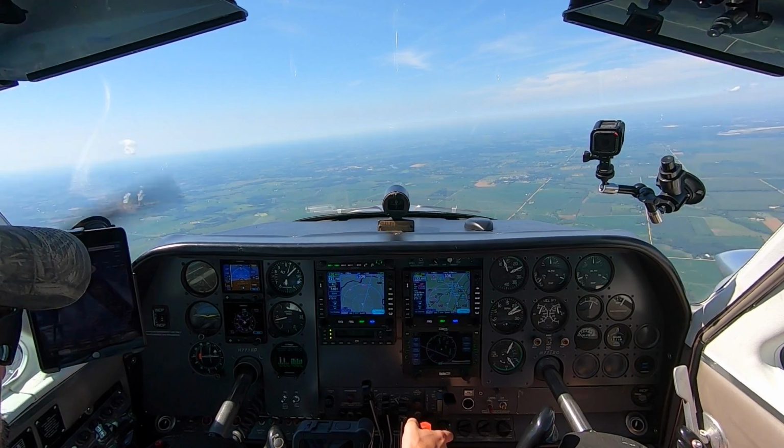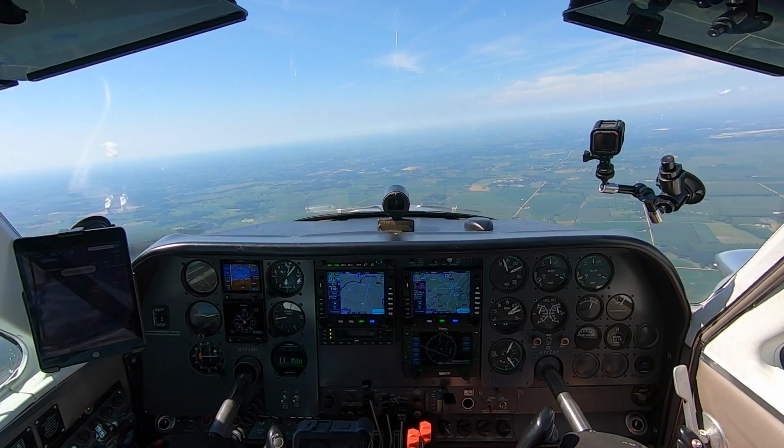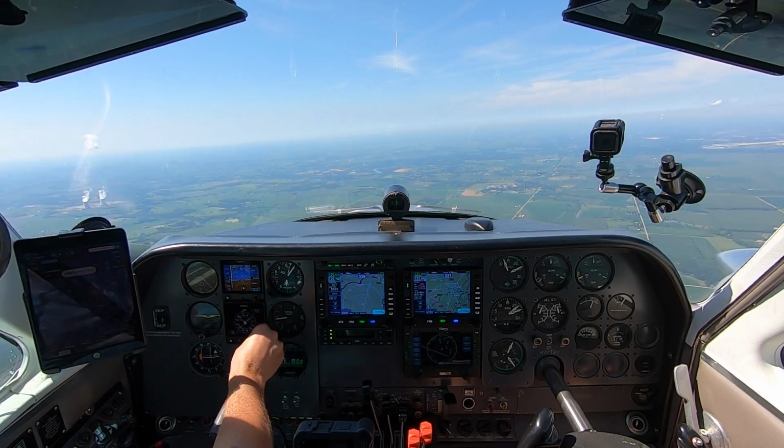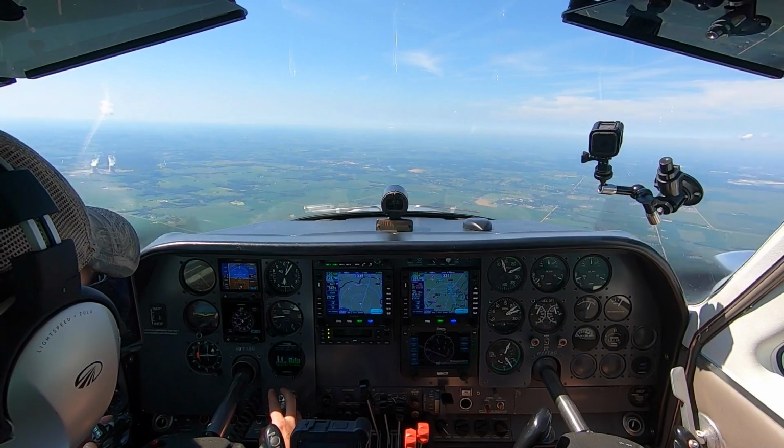So right about now, we'd be doing dead foot, dead engine. We'd be going through securing our engine checklist, emergency checklist for a failed engine. Your discretion. Let's turn back to the left gently and see how she handles turning into the dead engine.